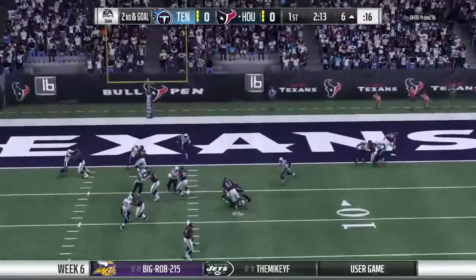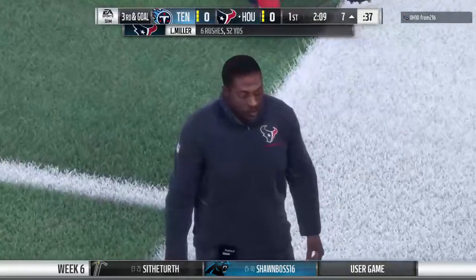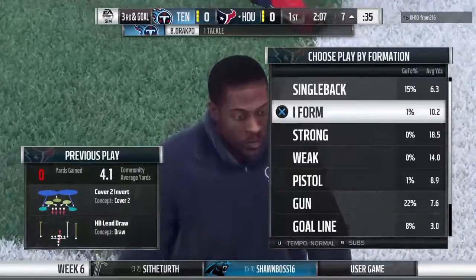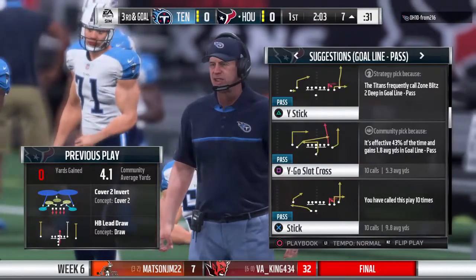On second down, here's Miller. Trying to find a lane, but instead he'll get back to the line of scrimmage and no more. No gain on the play there, and they're going to need to come up with something better here on 3rd and goal.